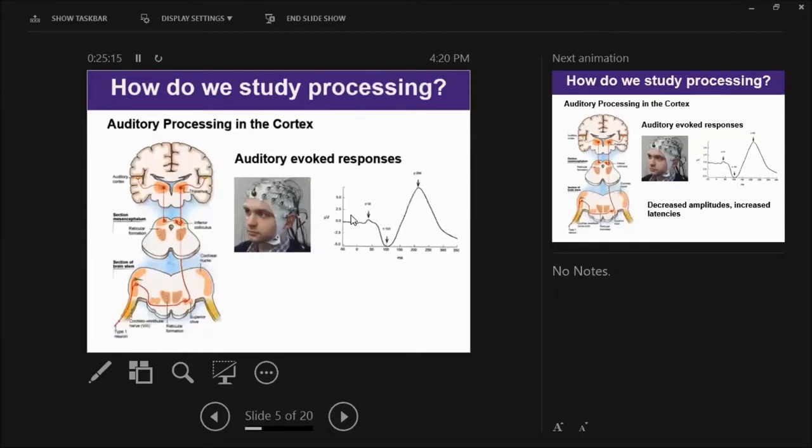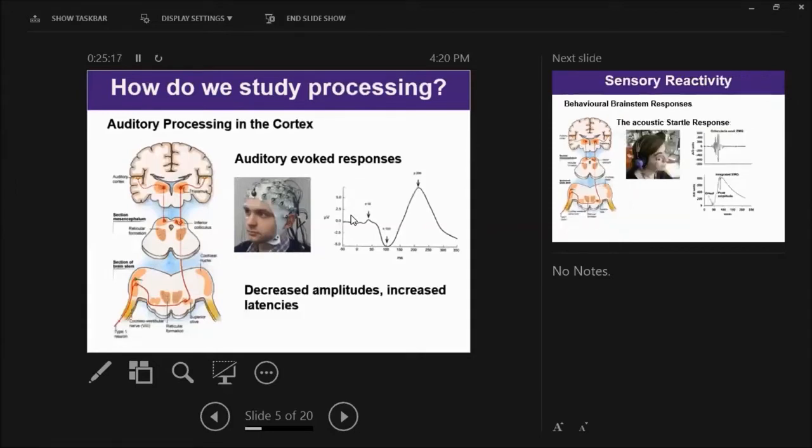But in general, what we see with many of these measures is related to what we see in the brainstem. So we see decreased amplitudes and often increased latencies. But this is a very rough simplification. Depending on what kind of potential, actually, we published a review last year, which summarizes all these findings, both in humans and in animal models for autism.